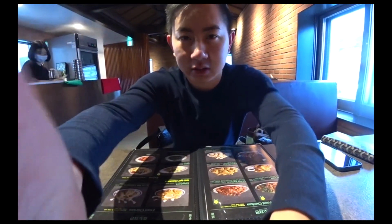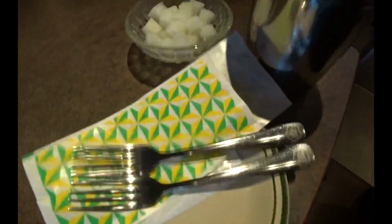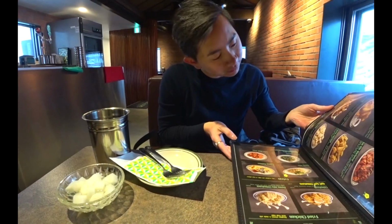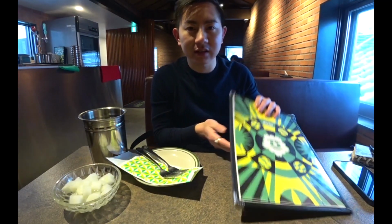Stay tuned. Cool setup here. Cutlery inside. Two forks, daikon, and a container for the bones. So let's just sit tight and wait for this chicken here. The honey imja and the spicy glaze. Stay tuned.